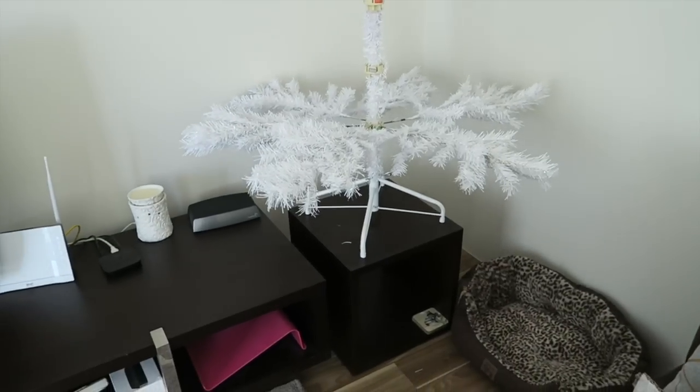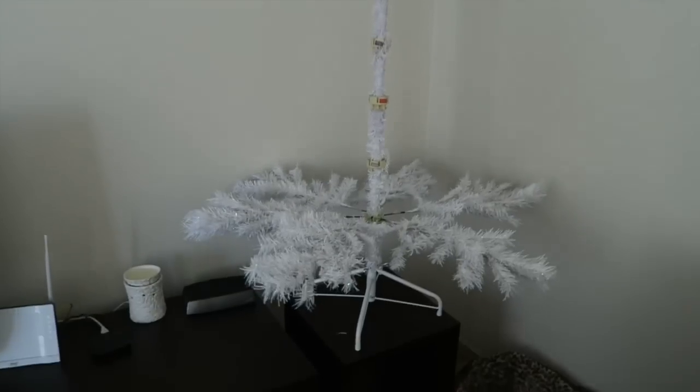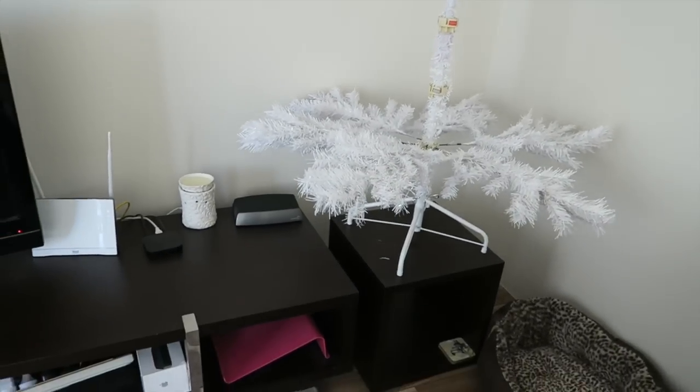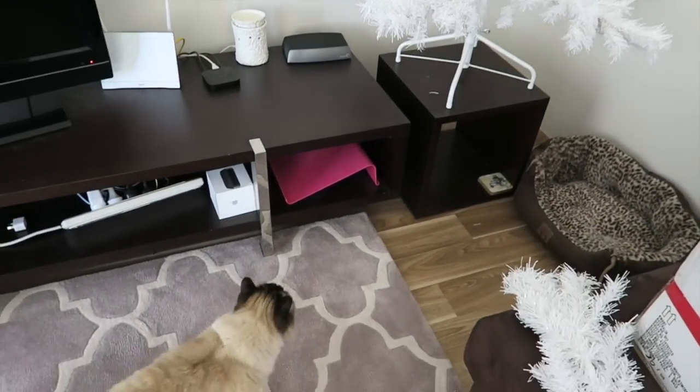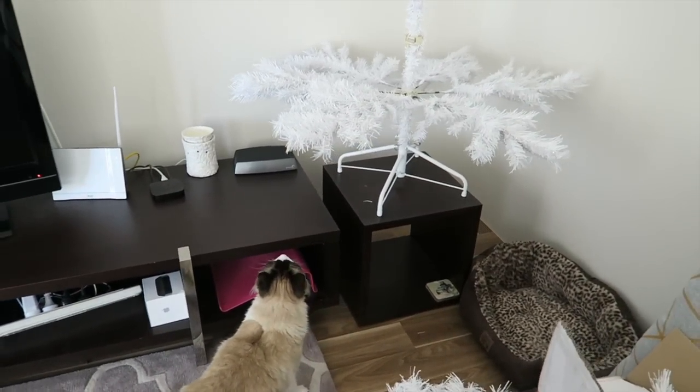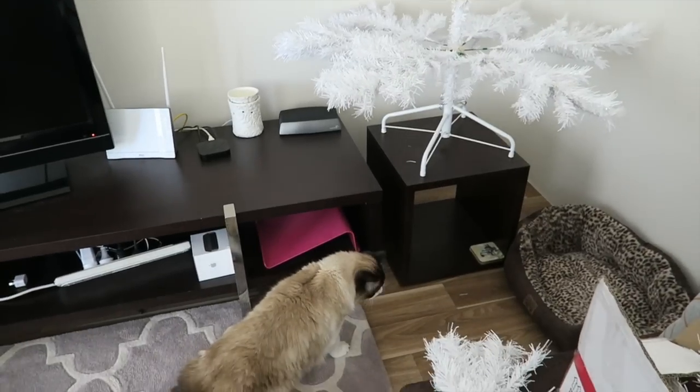Okay, I've got the bottom base and the top base done. I'm just going to leave it like that for a little bit just to see if Monty... Oh, and here he comes. Just to see what he does. I don't think this is going to go down very well.